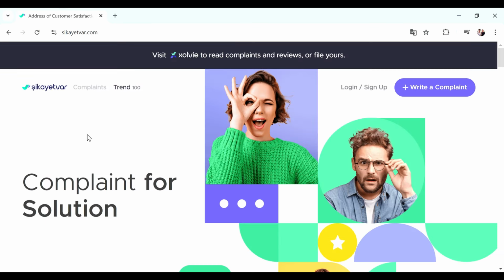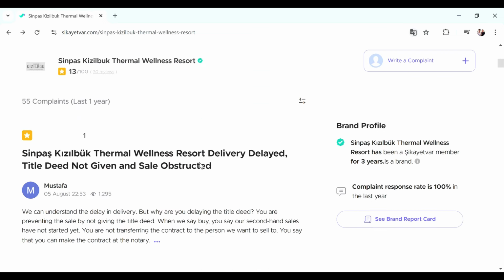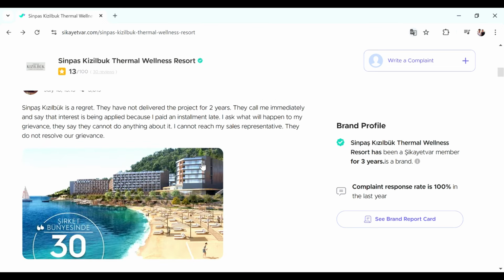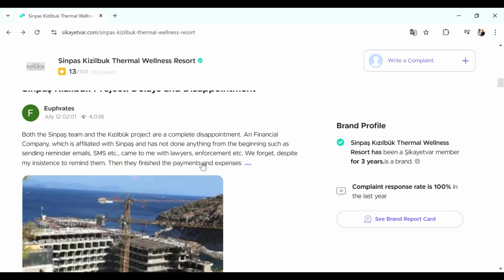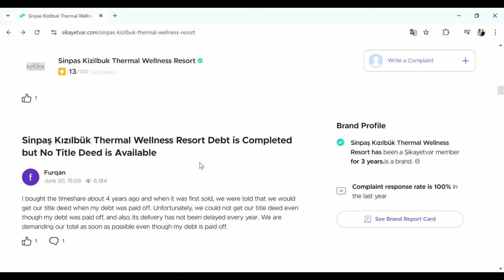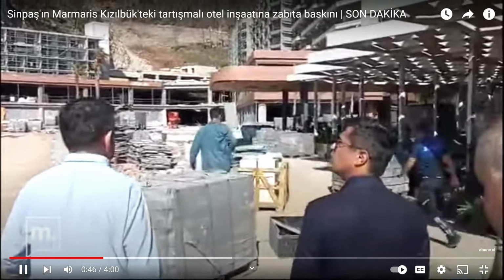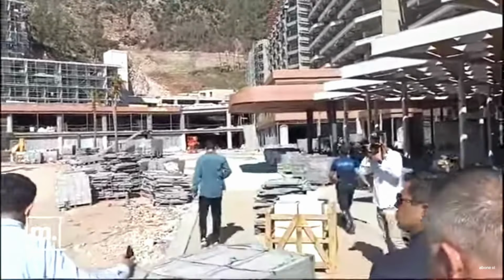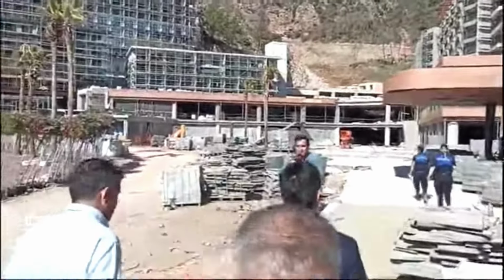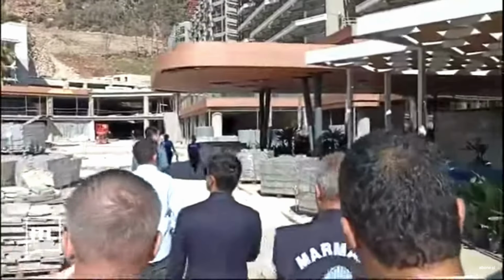However, on this Turkish Trustpilot type of website, there have been many complaints posted about unfinished construction, disappointed people buying timeshares, a lack of communication, and a general poor level of business dealings to do with this type of property. Then to top it off, this Turkish media YouTube channel posted a video of the mayor of Marmaris raiding the site with his own police, telling the company to cease construction because they haven't permission to build anyway. Anyway, let's get back to the boat ride to Turunc.